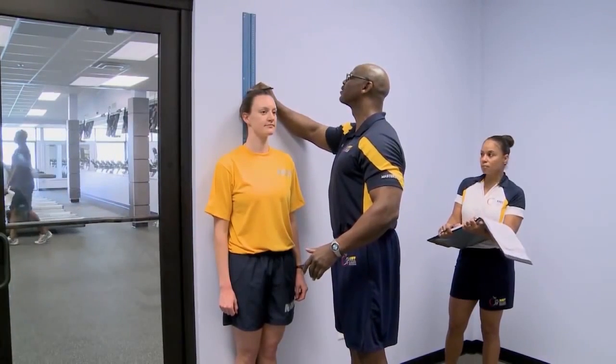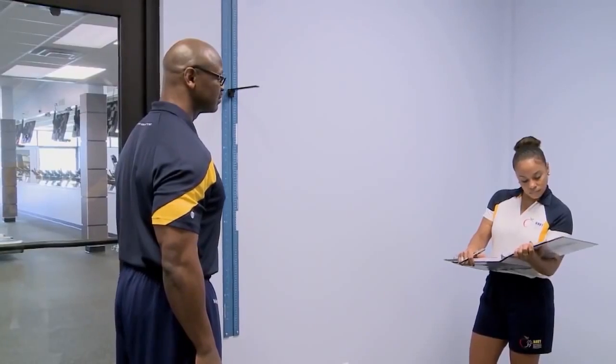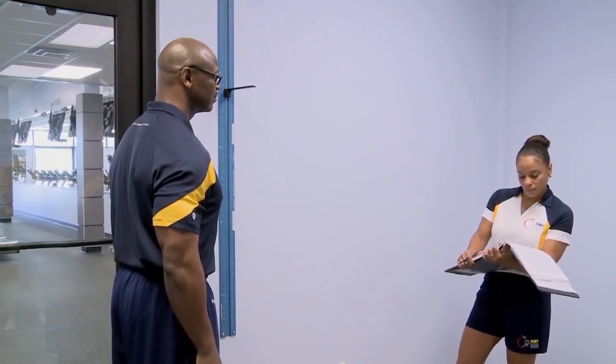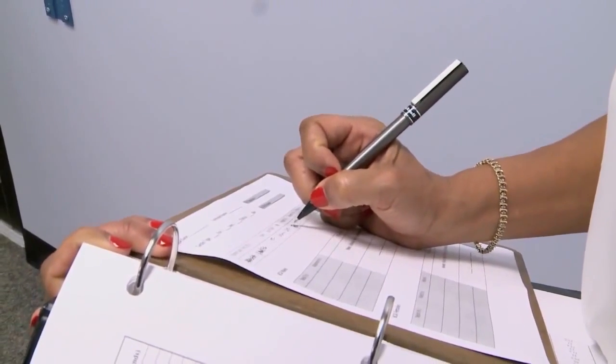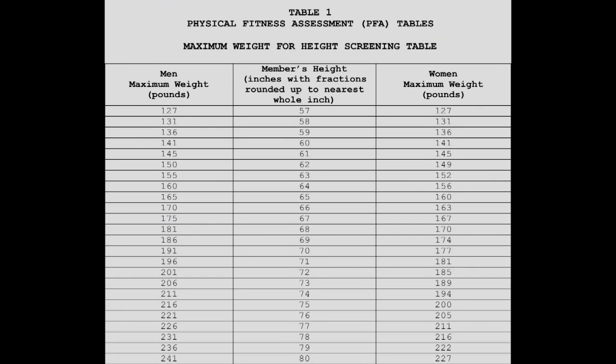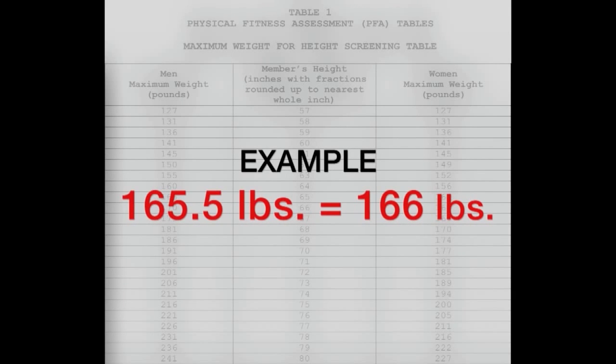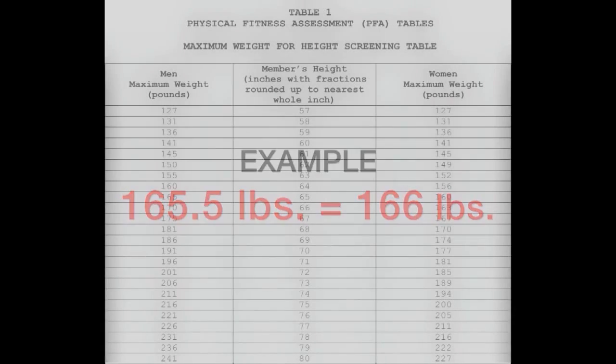When looking at Table 1, OPNAV 4, round up to the nearest inch. The result will be used to determine the member's maximum allowable weight based on the official maximum weight for height screening table. The weight measurement is then taken on a calibrated balanced beam or digital scale. The measurement will be recorded to the nearest pound. If the weight fraction is less than a half pound, round down to the nearest pound. If the weight fraction is a half pound or greater, round up to the nearest pound. No deduction for clothing is permitted.